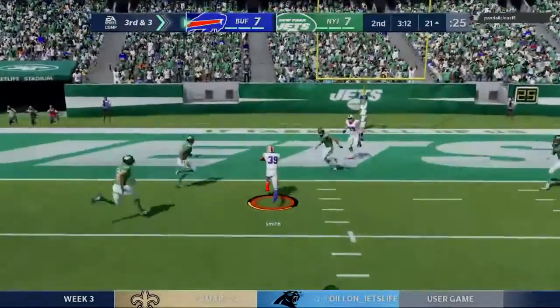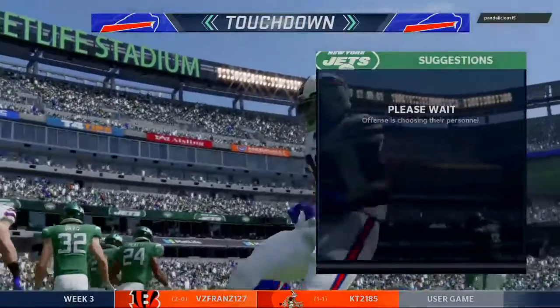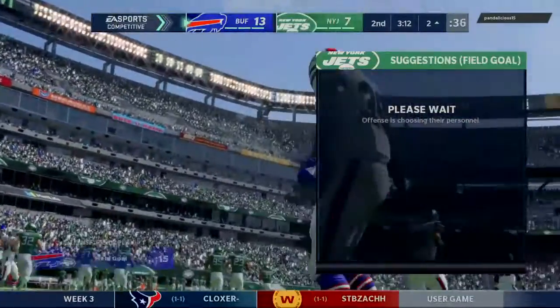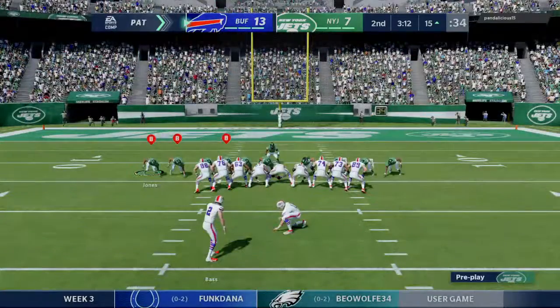Again, they'll throw with Allen. And that's caught by Smith. And he is into the end zone for a Buffalo touchdown. Ito Smith, his first touchdown of the new season. And the Bills have taken the lead.